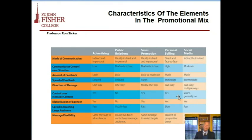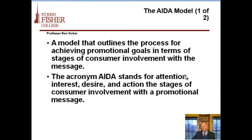So here are the characteristics of the elements in the promotional mix that I just talked about: advertising, public relations, sales promotion, personal selling, and social media. This is a really good chart for you to study, for you to look at. It talks about the pluses and minuses and really the characteristics of each one of the promotional mix elements.